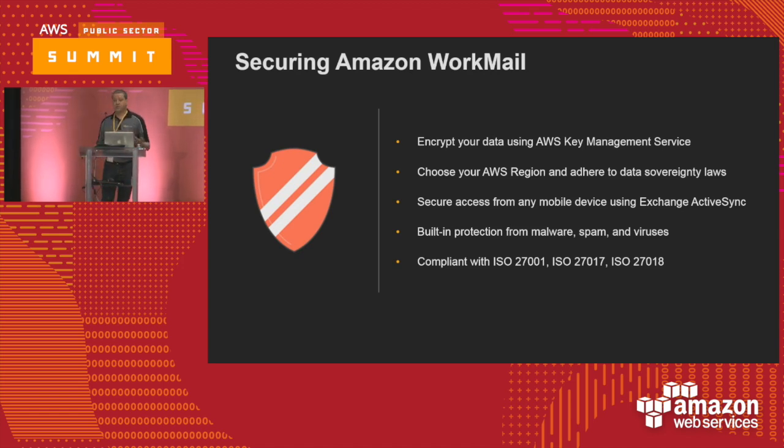Further, all of your mobile employees, for instance, that may have devices such as iOS or Android tablets, anything that supports the Exchange ActiveSync protocol, you're going to get a very high level of security, both in transit and on that device. And on the server side, we also automatically include a number of protections from malware, spam, and viruses.